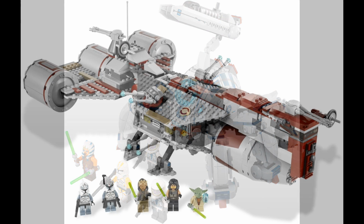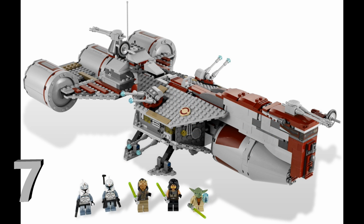At number 7, we have the Republic Frigate. This one has a great selection of minifigures, but I do think the build steals the show here. For those minifigures, we get 5 of them here. We get Commander Wolf and a Wolfpack Trooper, and we get Eth Koth, Quinlan Vos, and Master Yoda.